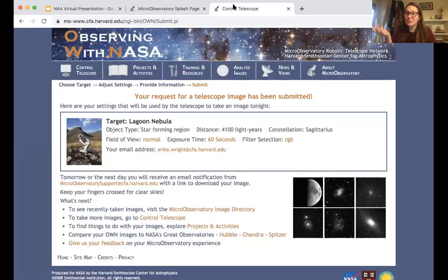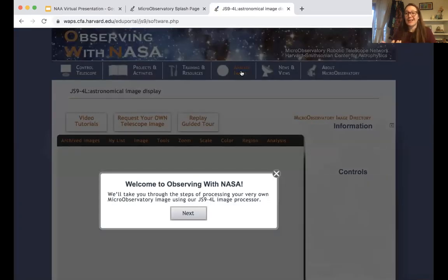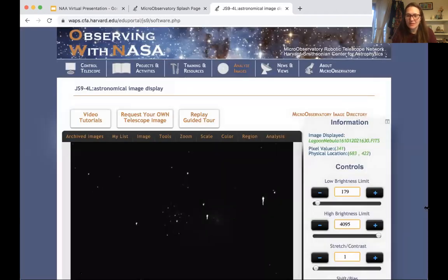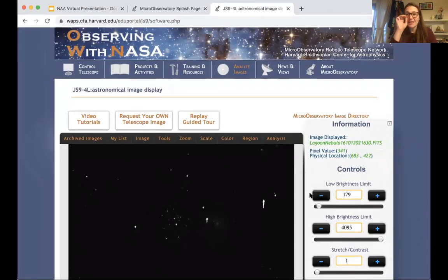Now we're still at that Observing with NASA page, and instead we're going to go to Analyze Images. Now this is going to open up JS9-4L, which is the tool for astronomers. It's got a lightbox tour to walk you through the steps. I'm going to close that and take you on the steps myself. Just shrink my screen a smidge here. I can't see the full thing. All right, and if you want to watch that guided tour after you close it, you can always open it up again.